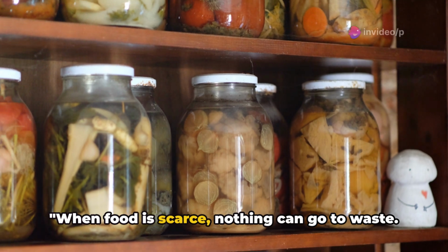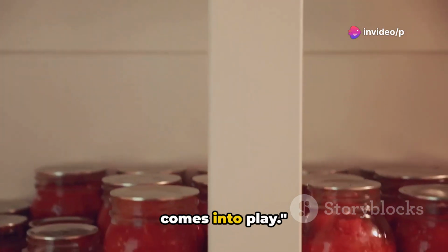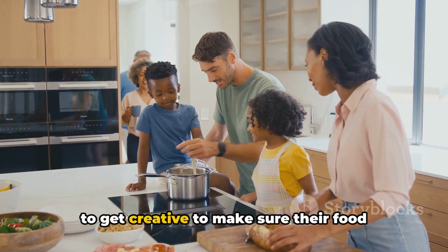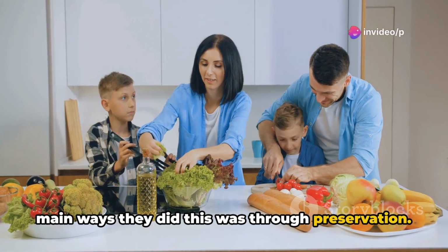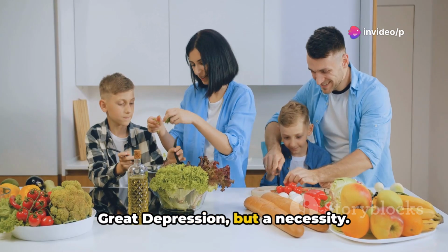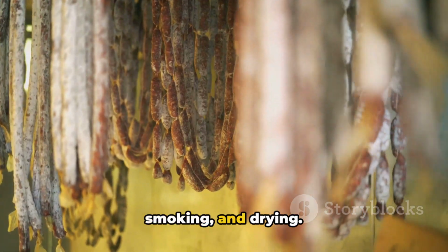When food is scarce, nothing can go to waste. This is where the art of preservation comes into play. During the Great Depression, people had to get creative to make sure their food lasted as long as possible, and one of the main ways they did this was through preservation. Preservation was not a luxury during the Great Depression, but a necessity. The main methods used were canning, smoking, and drying.